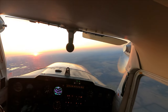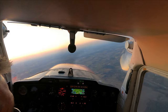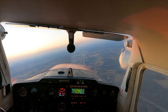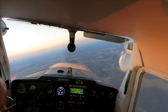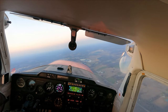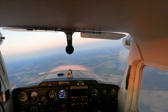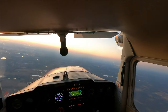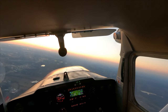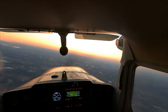Bowling Green traffic, freight runners 248 about 40 miles to the west inbound for the airport in about 15 minutes, Bowling Green. Mount Vernon traffic, Cessna 5533 Golf is 5 to the south at 3500. We'll be overflying the field at 3500, setting up for left downwind runway 5. We'll be performing steep spirals, Mount Vernon. Mount Vernon traffic, Cessna 5523 Golf is left downwind midfield at 3500. Performing steep spirals for runway 5, Mount Vernon.